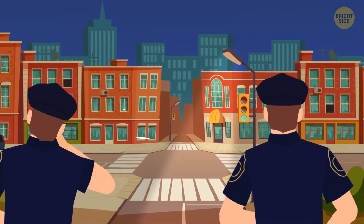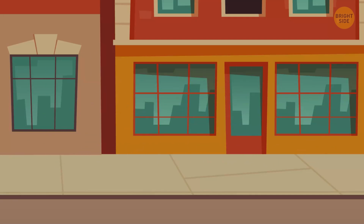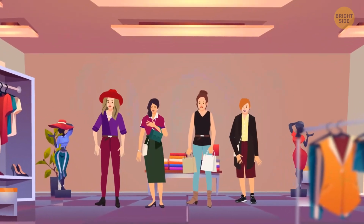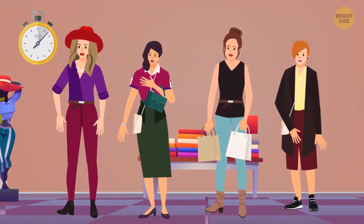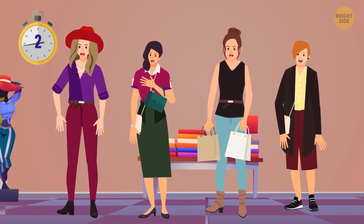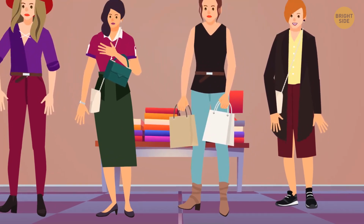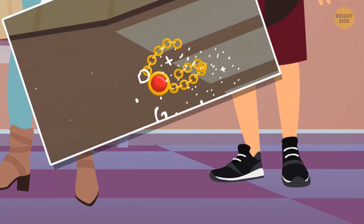Police officers are chasing a thief who has just robbed a jewelry store, but he has managed to hide in a women's clothing store and put on a female outfit. Help the officers identify the robber among these women. This elegant lady on the right is wearing the same sneakers as the thief did during his escape.